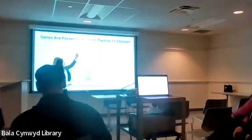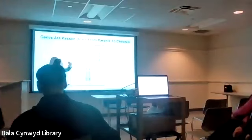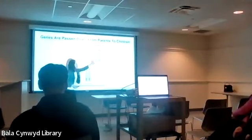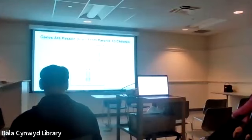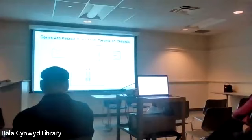So the green is the gene that doesn't work. The blue is the gene that does. And mom and dad are both carriers, so they carry a copy of the gene that doesn't work. And just by chance, they happen to pass it down to their child together. And so the child has 2 copies of the gene that doesn't work and then has orofacial digital.